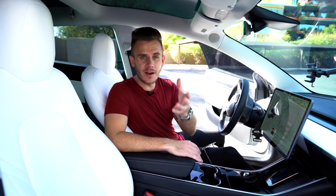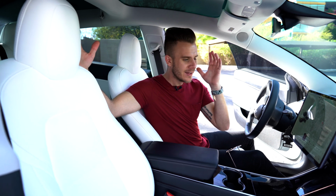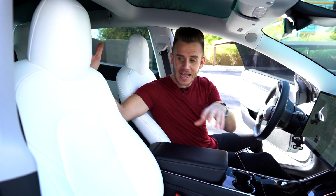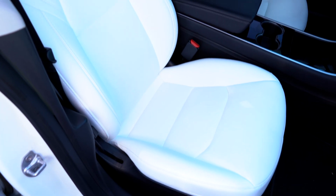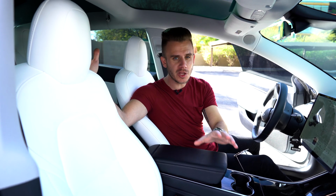So in my Tesla Model 3, we went ahead and got the white leather interior, which is kind of Tesla's claim to fame, right? This is actually not real leather. They call this a vegan leather or a faux leather. But what I love about it is that it's actually really easy to clean.